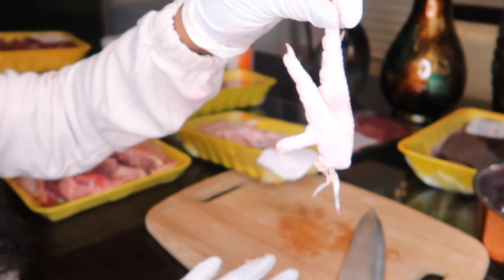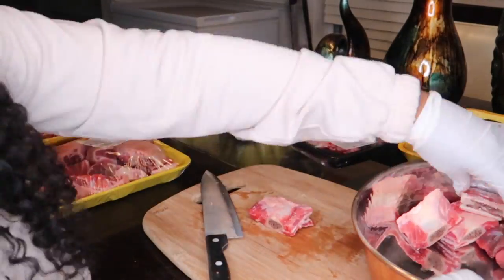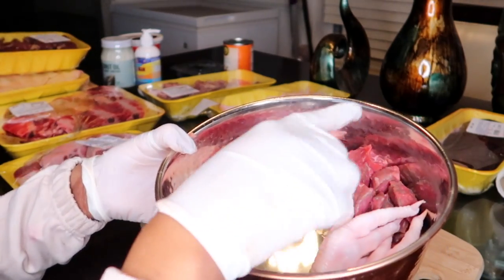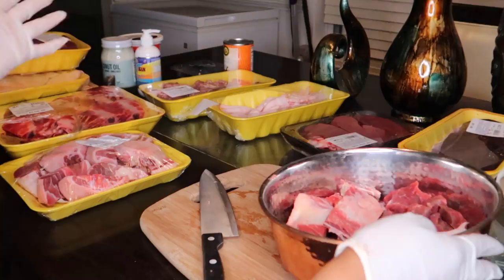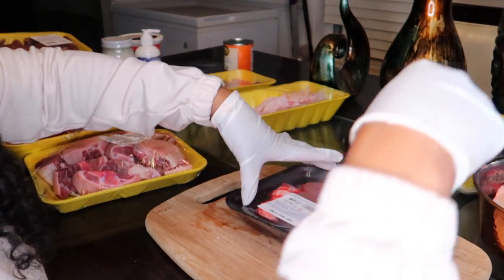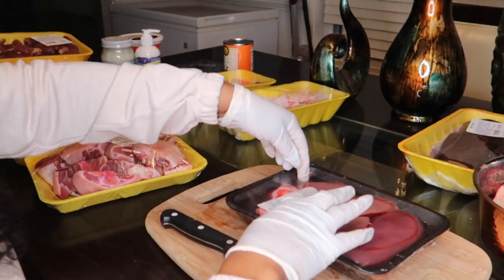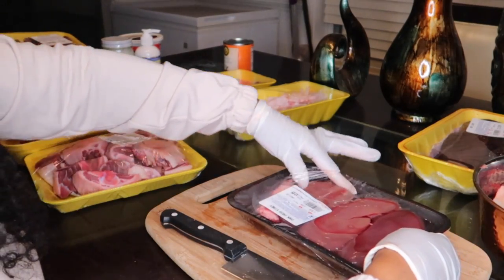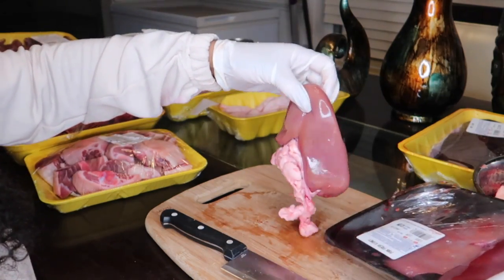Oh my god, this poor chicken. So I have my meats, my bone. Now we need an organ. Ooh, y'all, this is bloody. I don't know how I feel about this. Y'all, oh my god. Okay, so y'all, this is a kidney.